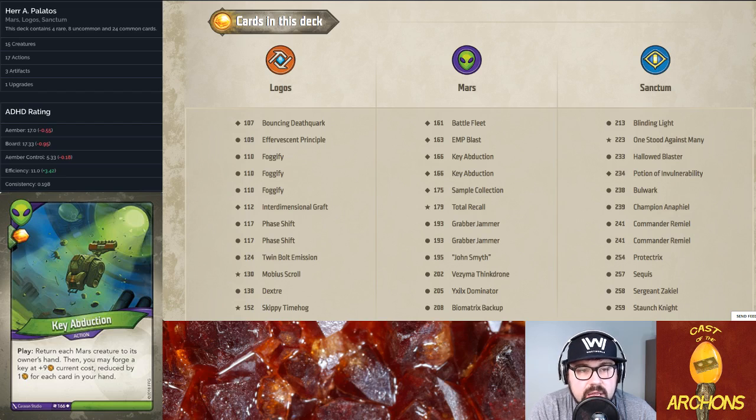So it's got 15 creatures, 17 actions, 3 artifacts, 1 upgrade. And as you can see on the top left corner of your screen here, the ADHD ratings, you're seeing a lot of red there. Amber control, board control, and amber control are all in the red. But marginally, they're all 0 point whatever under the average. So basically what I'm saying is that the deck is just average in all of those things. And then on the efficiency side of things, I think it's a 3.42, I believe I see there. It's just really small on my screen here.